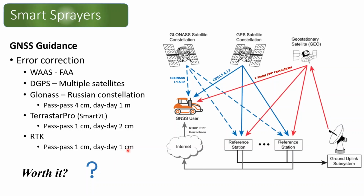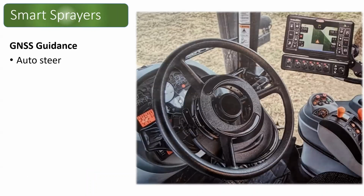And I'd say that of several hundred spray systems that we have out in the market, probably 80% of them are using a TerraStar system, and maybe only 5% of them are using RTK, and the other 5% is probably still just using the WAAS. So we're seeing, at least in our customer base, more adoption and acceptance of the TerraStar error correction over RTK. So hopefully that kind of explains that for people and answers some of those questions.